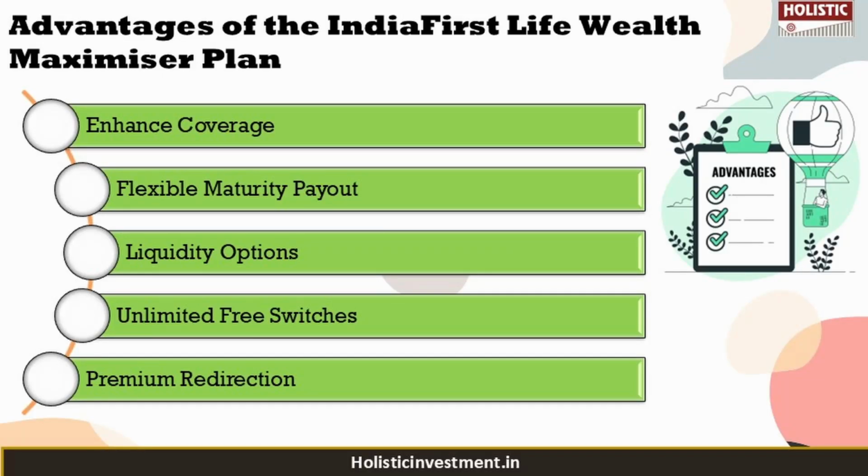So you can add riders to the base policy for additional protection. You also get to choose to receive your maturity benefit either as a lump sum or in installments, and you also get to make partial withdrawals or opt for systematic partial withdrawals after the 5th policy year, and you also get to move between funds anytime without incurring charges, and from the 2nd policy year onwards you can redirect future premiums to different funds based on your evolving needs. So these are some of the advantages of investing in this policy.